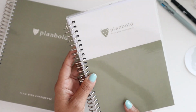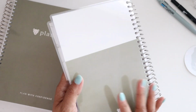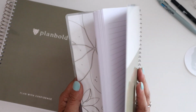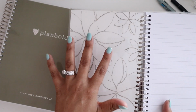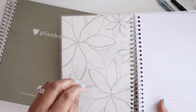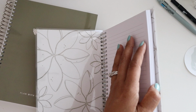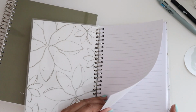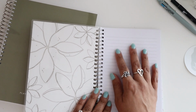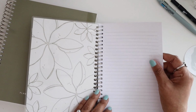So there is the front of it. It just says Plan Bold, Plan with Confidence, along with their logo, and then there is the back of the cover. On the inside, you're going to find this beautiful floral pattern, but what I love about this is it's not overly floral, it's just a floral outline. So this is filled with lined paper. Their paper is 80 pounds, so it's going to be nice and thick. The way that I would describe this texture is that it is smooth, but it does have a little bit of texture to it.